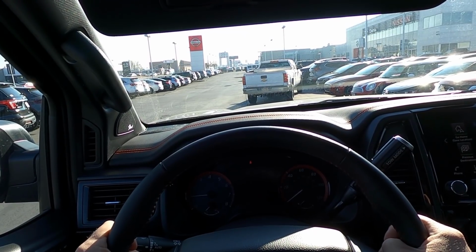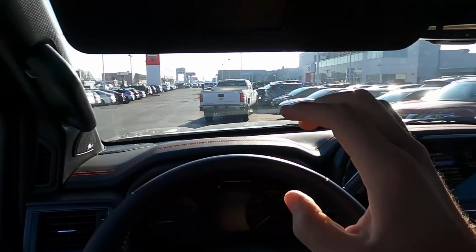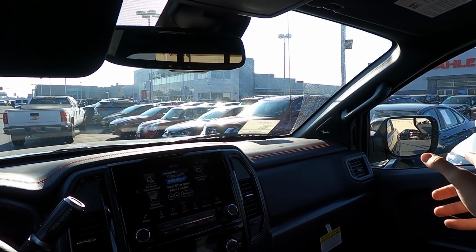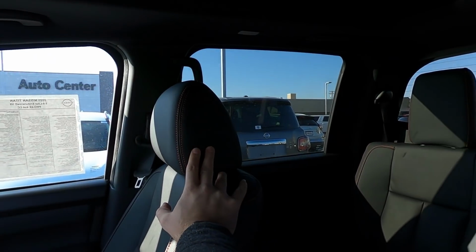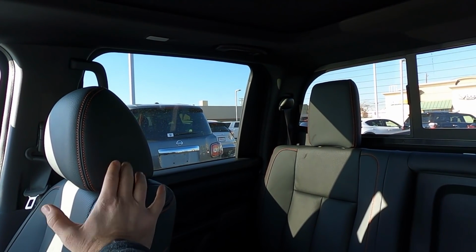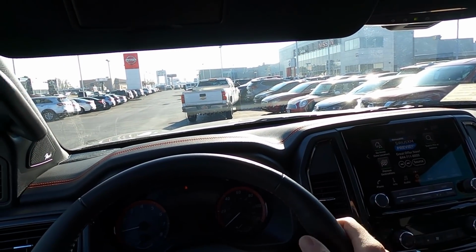Quickly talk about visibility before we set off here in the Titan Pro 4X. So you can see visibility over both of your shoulders is actually really good through the mirrors. You do have blind spot monitoring, and they do have those convex mirrors that help out quite a bit. Here's visibility all throughout the rear, which again is also really solid. And that all being said, let's set off.